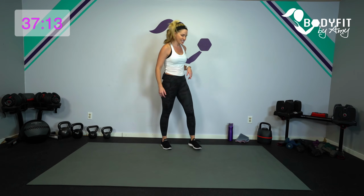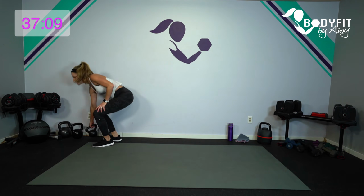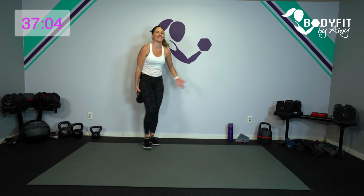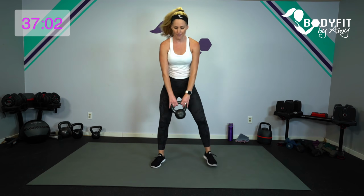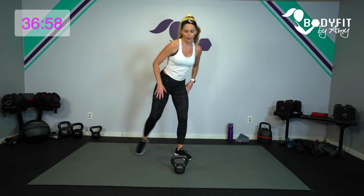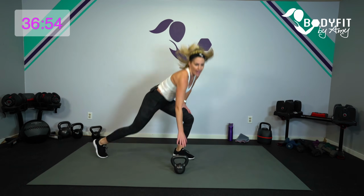All right, so with your kettlebell, I'm going to use my 15. So your very first move, kettlebell is in the center. It's a cardio and it's just little tap outs. So low impact, you're here. If you can, touch it down. And if you wanna get quick with it, that's your cardio.